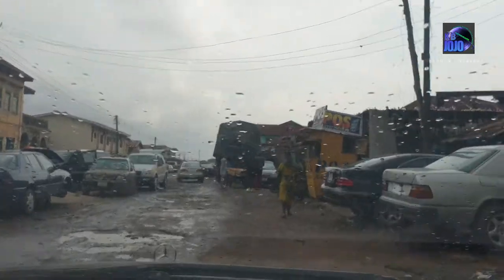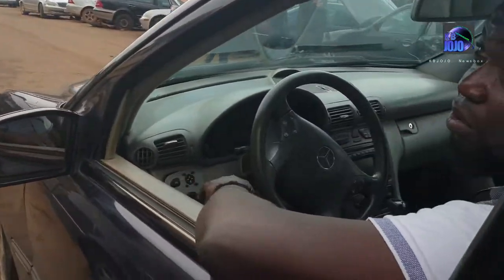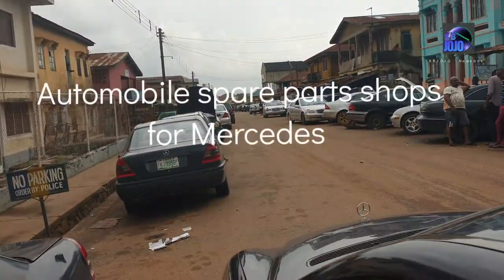This looks like the Ladipo area of Lagos State. This is Okebola, Chapora, Ibadan. For the servicing of, you can be specified.